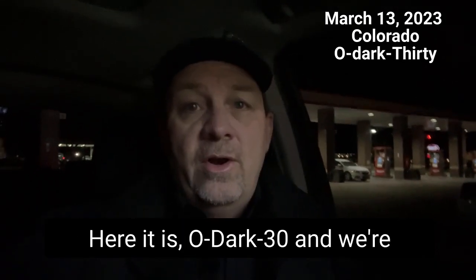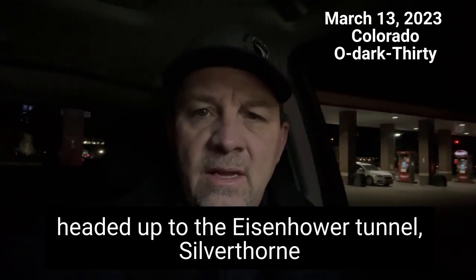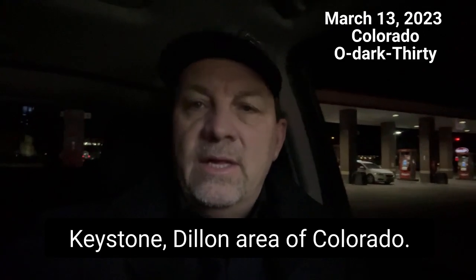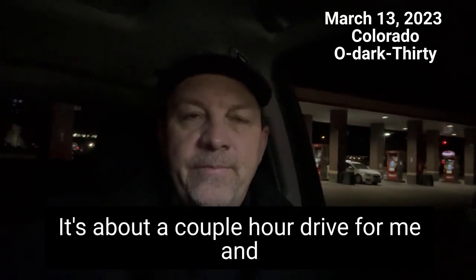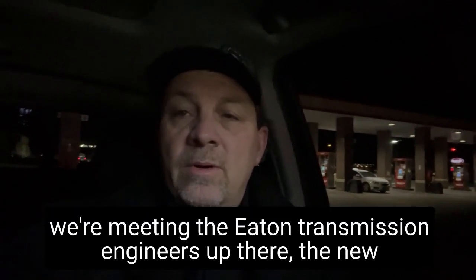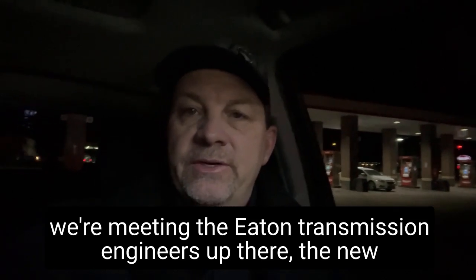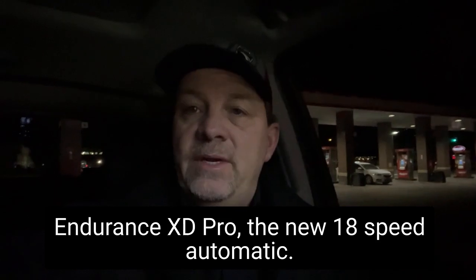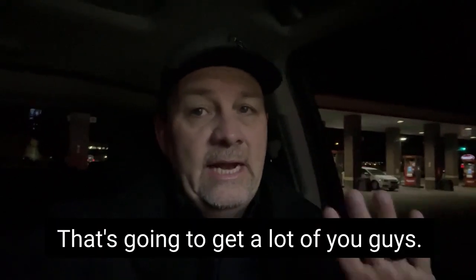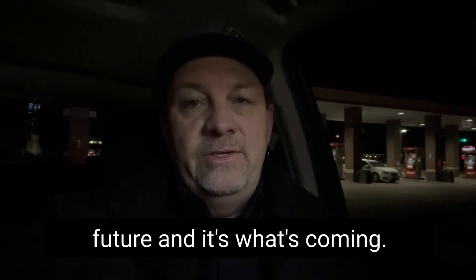It is O Dark 30, and we're headed up to the Eisenhower Tunnel, Silverthorn, Keystone, Dillon area of Colorado. It's about a couple-hour drive for me, and we're meeting the Eaton Transmission engineers up there, the new Endurant XD Pro, the new 18-speed automatic. I know, it's going to get a lot of you guys, that's not right, but it's the future and it's what's coming.